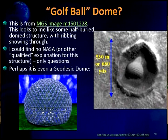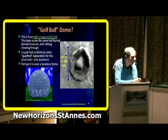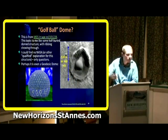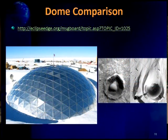And when I first came across this in 2004, I couldn't believe it. Nobody was talking about this image. Everyone was talking about the face. Yeah, right enough. They don't talk about this. I think this is what it could be, judging by the structure, a geodesic dome.